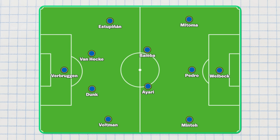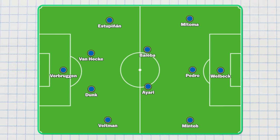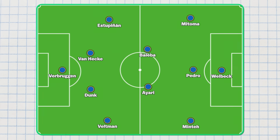Is this like really low? I'll tell you what, let me read out the team first. 4-2-3-1 for the most used Brighton 11. You've got Verbruggen, Veltman, Van Hecke, Dunk, Estupinan, Baleba, Ayari, Minteh, Pedro, Mitoma, and Danny Welbeck, my guy.